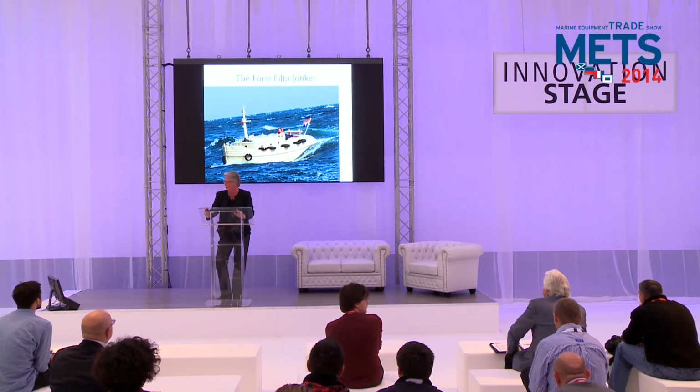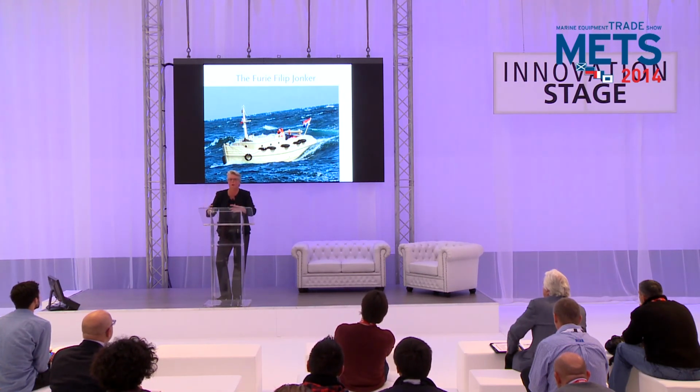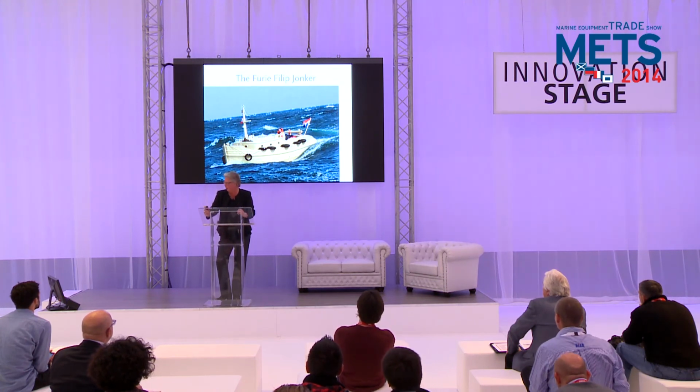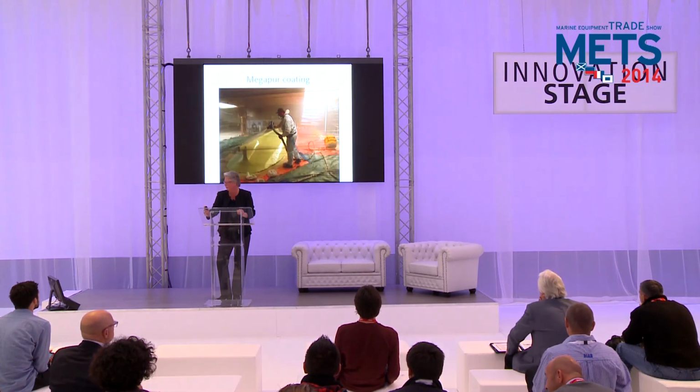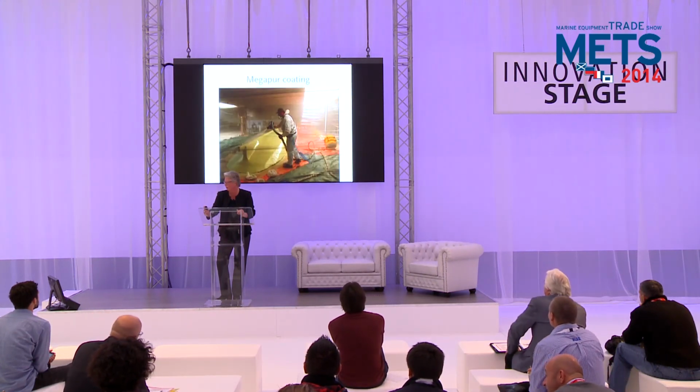Look at that. He based this ship on a drawing of some old boat. That's why it looks so old-fashioned. But it's really very strong and has a Megapore coating on it.